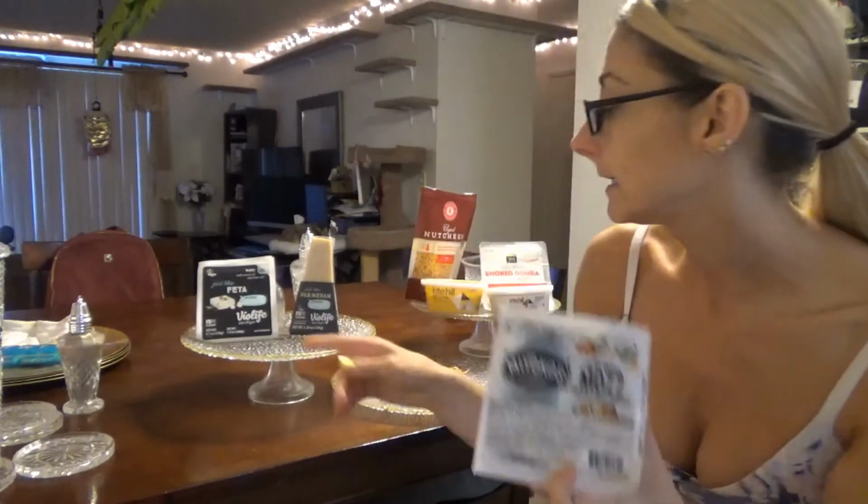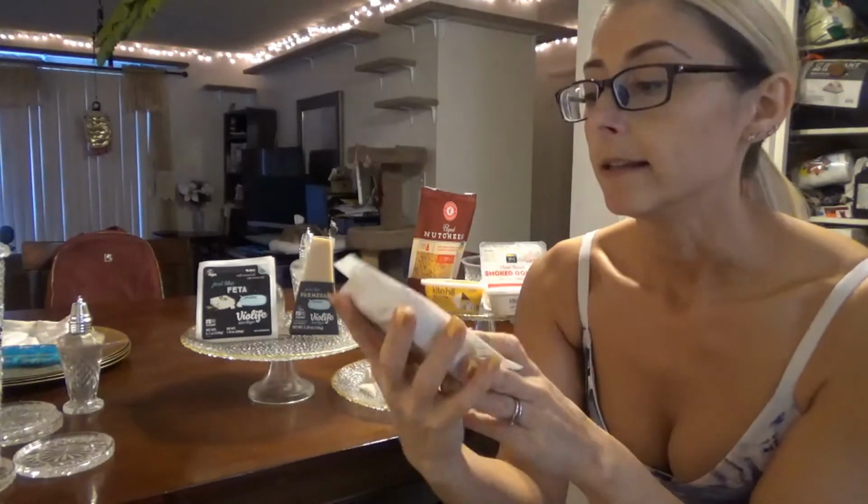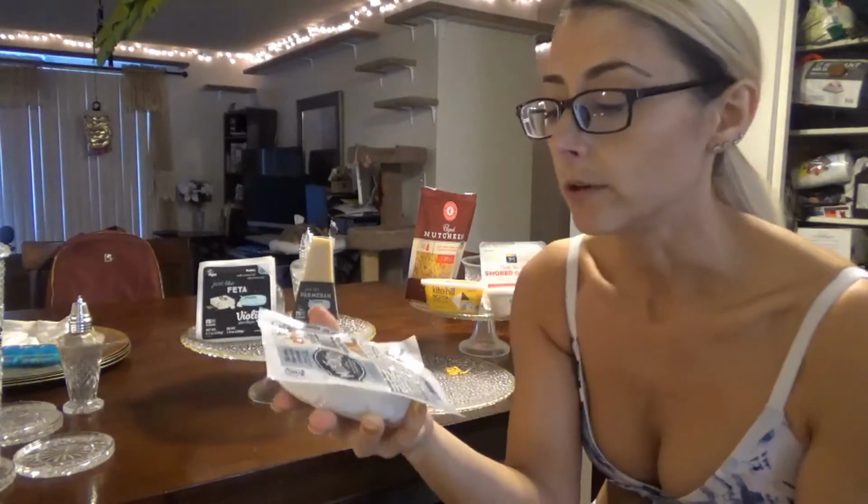Now, I was going to get the Violife Mozz since I've heard good reviews about this. Theirs is a shredded Mozz with the main ingredients being coconut oil and starch, right? This is different because it's fresh vegan Mozz. And this one does have a nut base besides just coconut oil, okay?